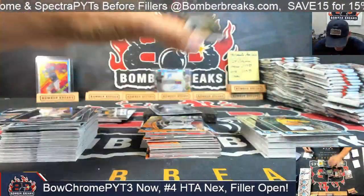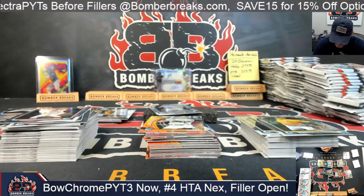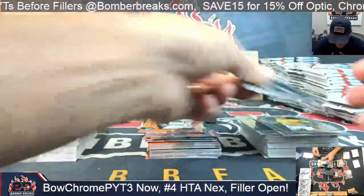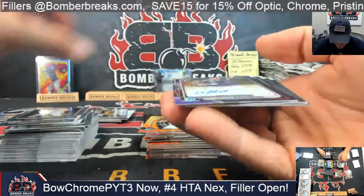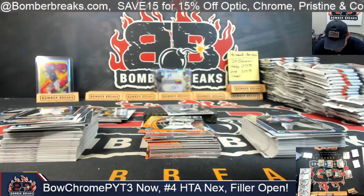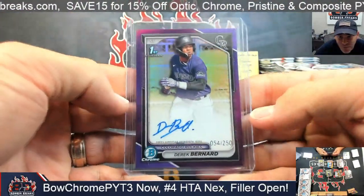And another purple refractor. Brew Cruz. Juan Baez, 204 of 250. Purple Rocky. These are just so, so nice. The purple color matching and everything. 54 out of 250. David, your Rockies.